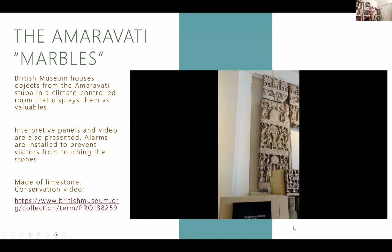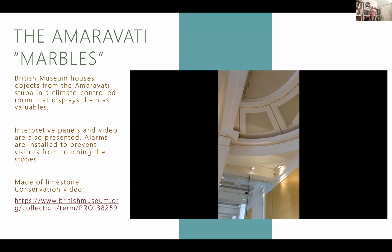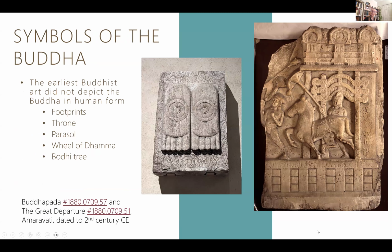When I was there at the museum, I had the opportunity to run into some folks who were from Amaravati, actually, and I asked them what they thought about having the stones there at the British Museum. And they said, actually, that they were glad that lots of people would be able to see them there, because folks would not see them at Amaravati proper. But there are other Amaravati stones, Amaravati marbles, in the museums there locally within India as well.